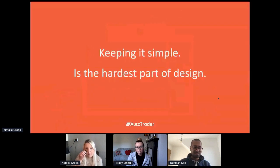Keeping it simple can be the hardest part of design, because obviously, like Newman said earlier, sometimes our imagination can run off on us, and we do like to make these really cool, gimmicky things. But a lot of the time we do have to scale back and think about our target audience and, you know, does that work for them?